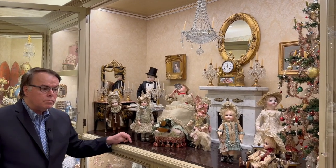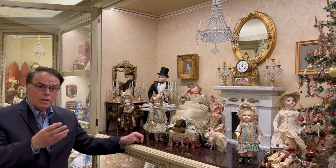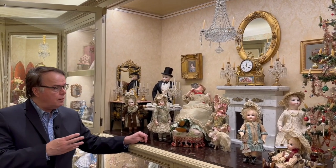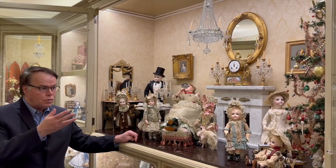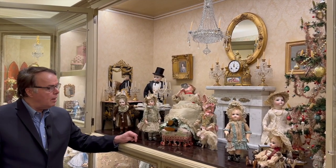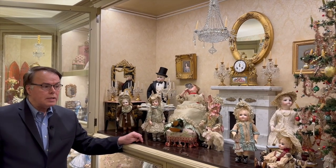This took, Susan didn't just do this overnight. It took time, and she rearranges her dolls. Some of these came from other places to this new gallery. But I think it's really genius to see this form of display.